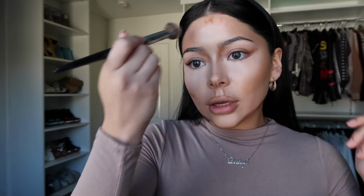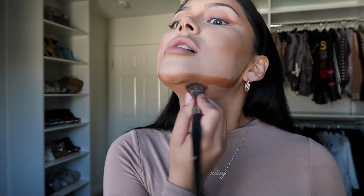My little pelitos, they always get in the way. And I'm smiling as I'm going because this helps me know where to put the product. I like to do little kind of windshield wiper motions, little circular motions when I get to the bottom of my cheeks over here, because it just really helps melt that. Putting my brush one more time, and I'm pushing this under.